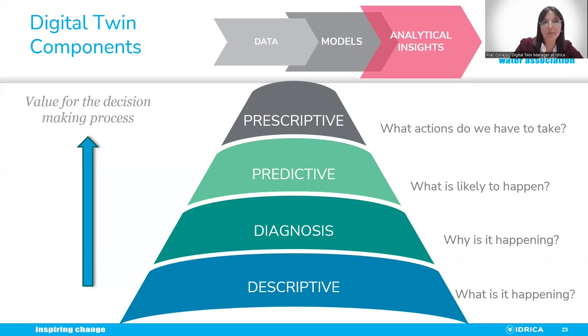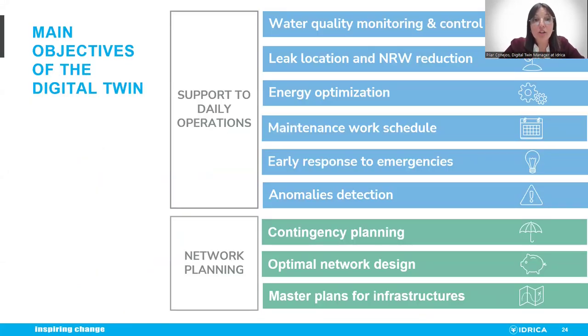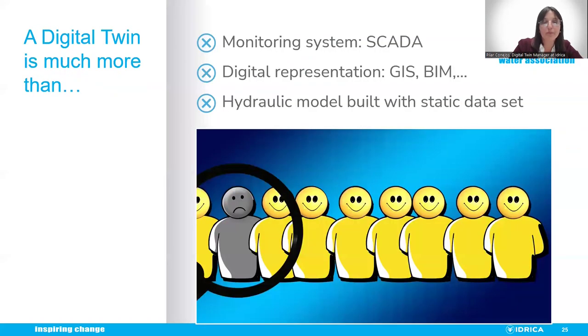So regarding water distribution networks, we can use the digital twin for making decisions for different objectives. We can use the digital twin for planning in order to have an optimal network design. And we can also use the digital twin for supporting our daily operations, like anomaly detection, early response to emergencies, energy optimization, leak location, and so on. So we can cover a lot of objectives regarding water distribution networks.